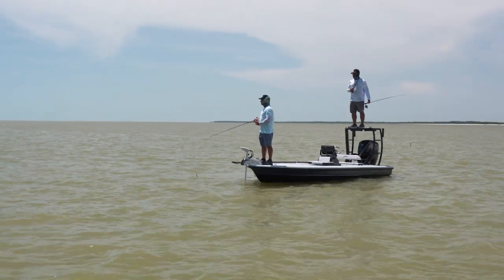And those triple tail, they're floating like this, and then they would just kind of rotate around. So if you threw too far away from them, by the time you got it here, now they're facing the other direction. So that was kind of an issue.